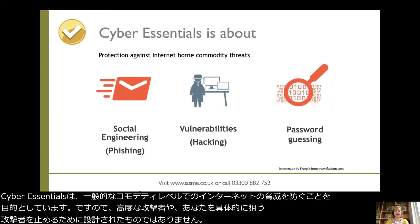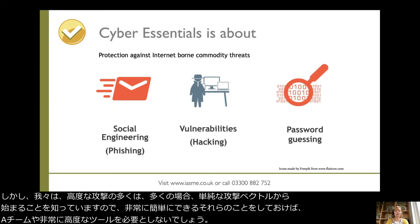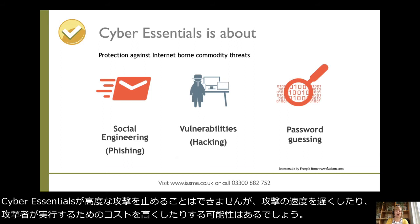Now, Cyber Essentials is aimed at preventing common commodity level internet threats. So this is not designed to stop sophisticated attackers and attackers that target you specifically. This is just to stop the common commodity internet threats: phishing, hacking, password guessing. However, we are aware that many of the sophisticated attacks often start off with simple attack vectors. And so you would not get your A-team out and the usual most sophisticated tools when you can just get in very easily. And so, although Cyber Essentials will not stop a sophisticated attack, it may well slow it down and make that attack more expensive for the attacker to carry out.